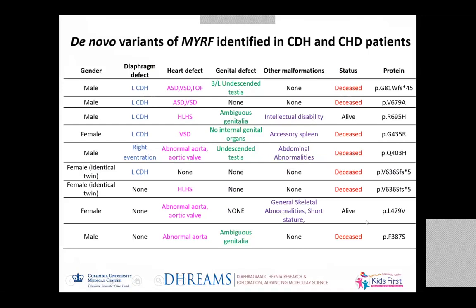I'll also show you that in the status column, unfortunately, many of these children didn't make it. Many of them were severely impacted, especially if they had both congenital diaphragmatic hernia and congenital heart disease. So we were starting to get some information in terms of prognosis. I'll also point out one unusual thing that has taught me a lot. Patients always teach me a lot, I have to say.